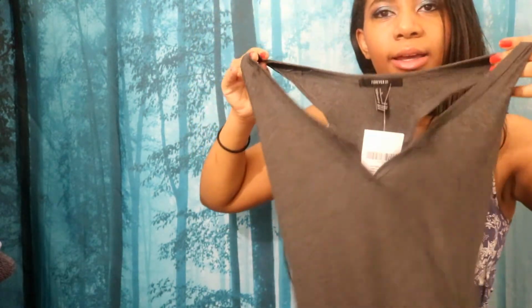So we have another dress. This shows off a bit of boobage, so I'd probably wear a tank under this. I'm not sure. Just depends on how it fits. It's really long, really cute.